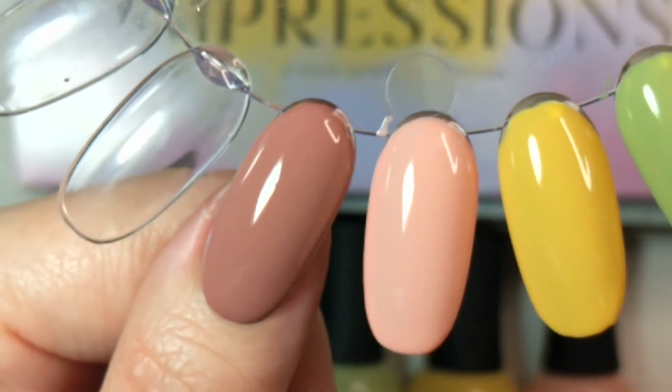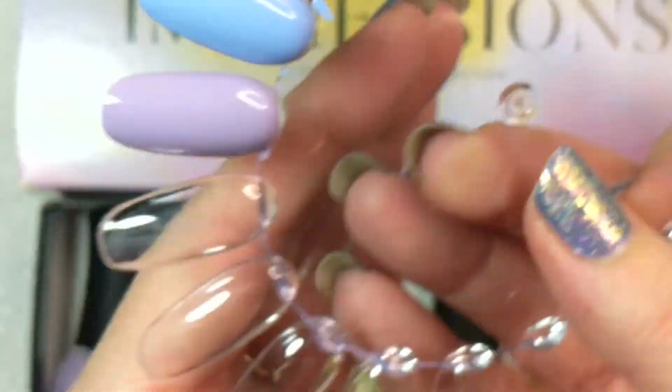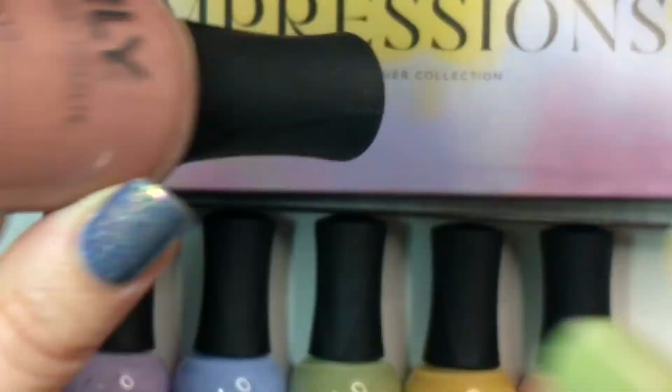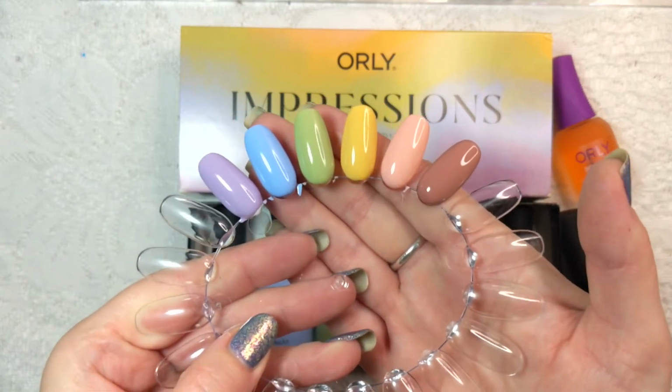This is like the spring version of this type of color. I'm really, really liking that. So that was 2 coats of Parks and Parasols. And there you have it. That is our little spring 2022 collection from Orly.